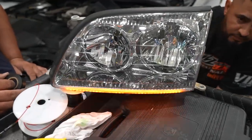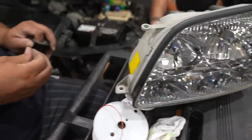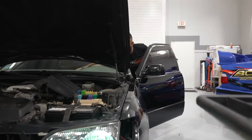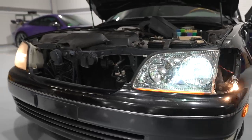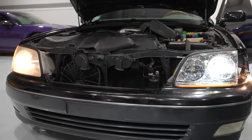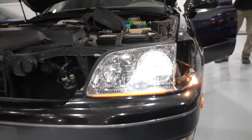Woo, look at that, that's cool as shit. Okay. I love that. Yeah? Yup. Yeah. That's awesome. There's a before and after for you right there. Ugh. That cloudy, gross headlight. Oh, this is gonna transform it.